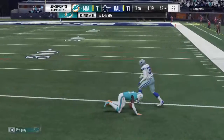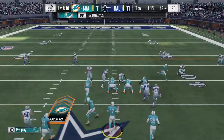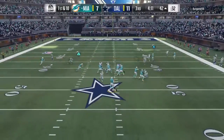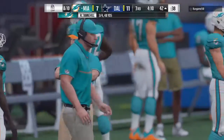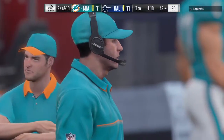Looking for the out route. It's completed to Landry. It'll be a pickup of 16 and a Dolphin 1st down. But it appears that they read man defense and went to the out route, and what you have to do on that one is the receiver's got to make sure he works the defender towards the middle of the field to give himself space to cut to the outside and have that ball delivered with good timing.